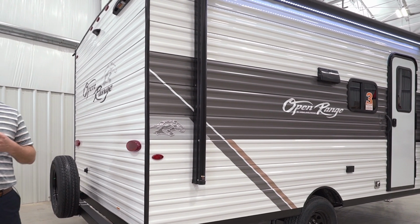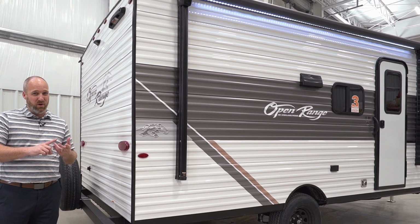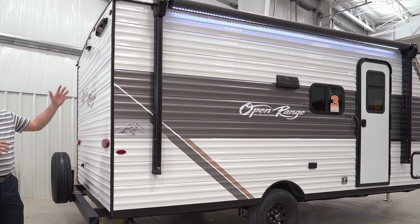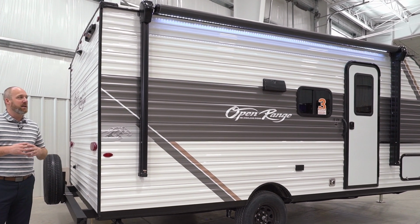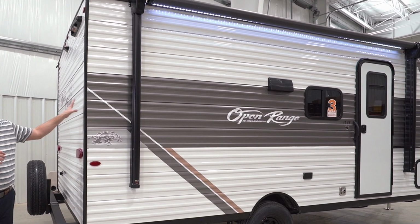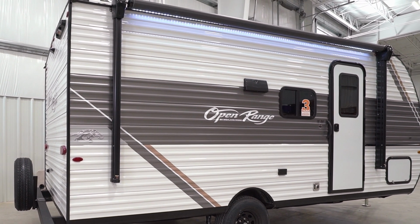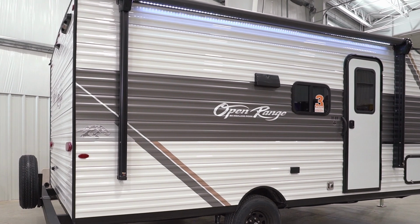It is more scratch and puncture resistant than our competitors' roofs that use TPO or rubber. So if you pull this trailer into the campground and you see that at your campsite there's a tree with some low-hanging limbs and you're a little worried about that, it's much less likely to get caught and puncture and scratch and damage a PVC roof like ours than it is a TPO or a rubber roof like our competitors'. Again, another great peace of mind feature, much more durable.